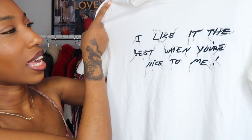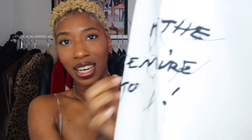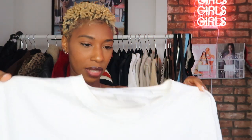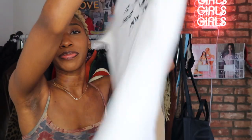But it says, I like it the best when you're nice to me. And as you can see, it's kind of frayed on the letters. It's like little loose thread on the letters, which I think is so cute. And like I said before, normally t-shirts be making me look like a boy. This t-shirt right here is a pretty decent fit. I would try it on, but it's just not clean. I don't feel like putting this on my body right now. But yeah, so I have this Peter Doe shirt, and on the back it actually has Doe right here, just a really clean, minimal little tee.